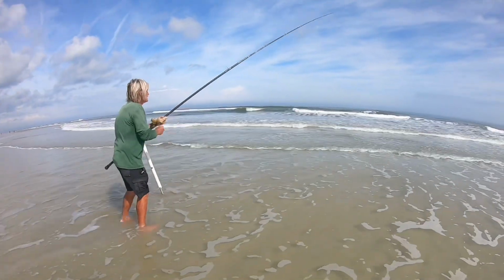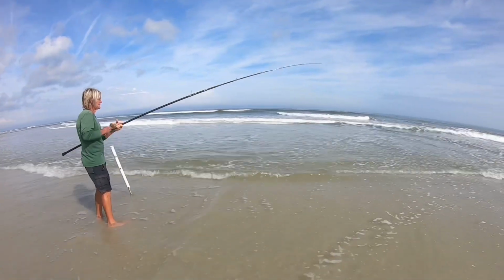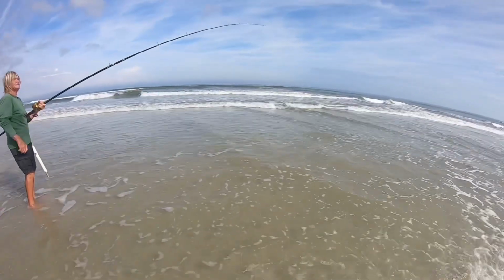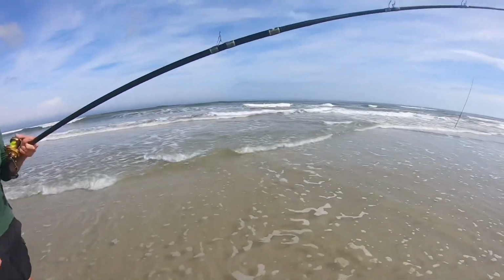Taking in what the fish gives him. Keep the tension on it. Another nice whiting. Here it is, guys. Lots of whiting this morning. Lots of whiting, so pretty good.